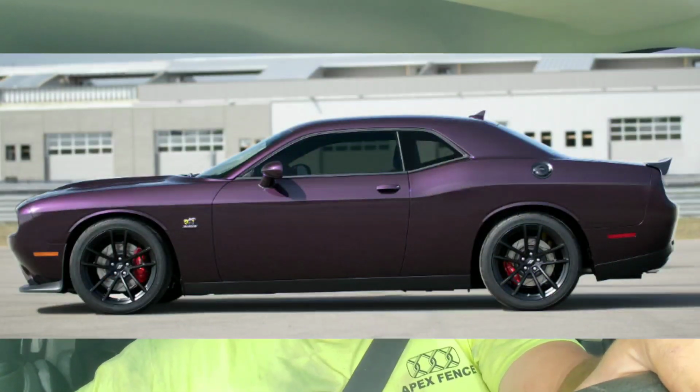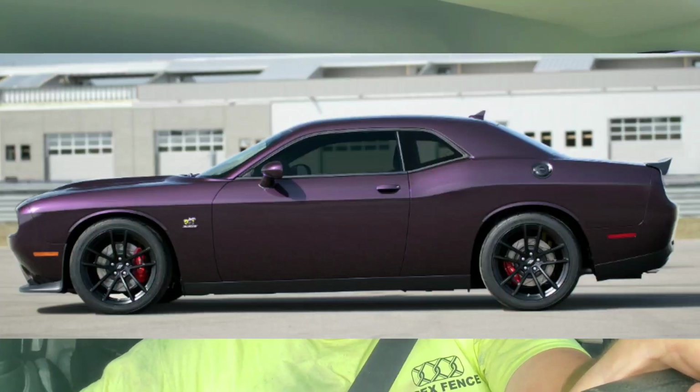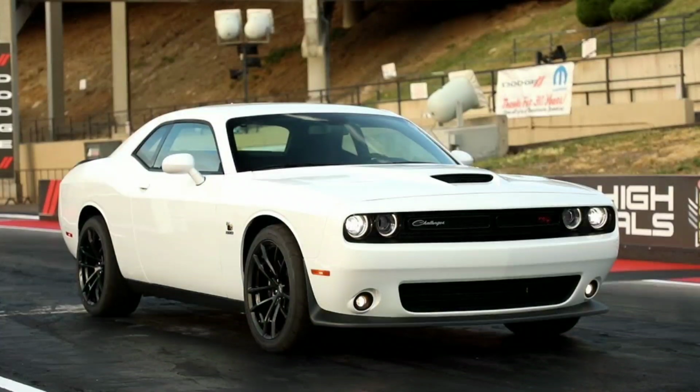Now, I would get the Scatpack 1320 over the regular Scatpack for a bunch of reasons, and I'd get the Scatpack over, say, the Hellcat or the Red Eye, obviously, for money reasons. Now, the reason I like the Scatpack 1320 is because it's built for the drag strip. It comes with Demon suspension parts, it comes with a higher stall torque converter, and supposedly it comes with a different tune that the regular Scatpack doesn't have.